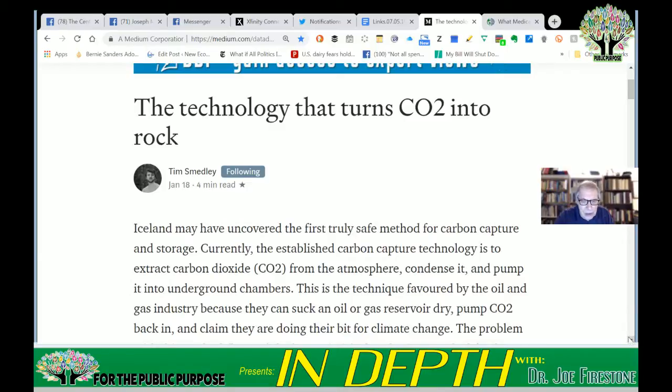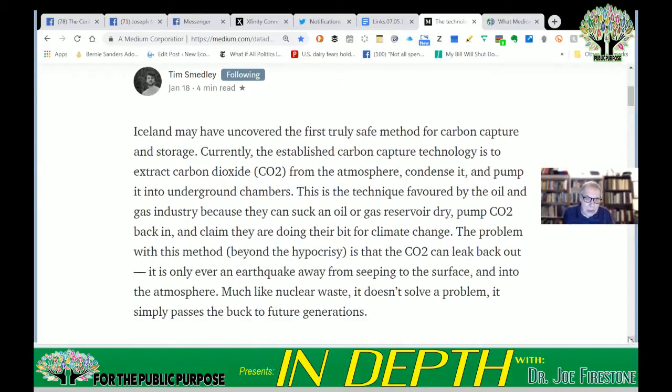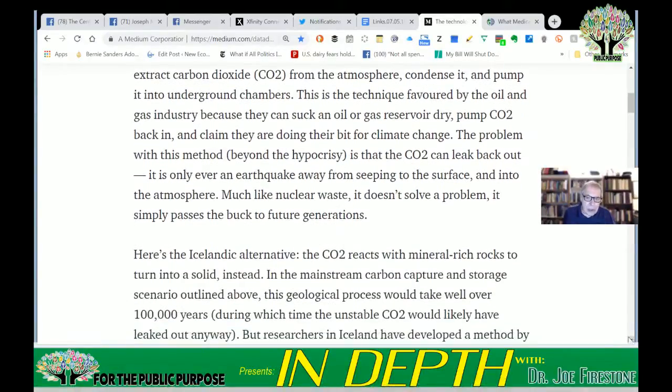Tim's article starts: Iceland may have uncovered the first truly safe method for carbon capture and storage. Currently, the established carbon capture technology is to extract carbon dioxide from the atmosphere, condense it, and pump it into underground chambers. This is the technique favored by the oil and gas industry because they can suck an oil or gas reservoir dry, pump CO2 back in, and claim they're doing their bit for climate change. The problem with this method, beyond the hypocrisy, is that the CO2 can leak back out. It is only ever an earthquake away from seeping to the surface and into the atmosphere again. Much like nuclear waste, it doesn't solve a problem. It simply passes the buck to future generations.